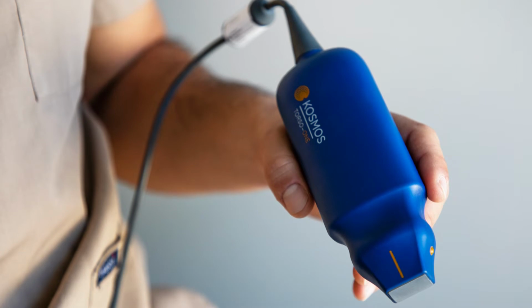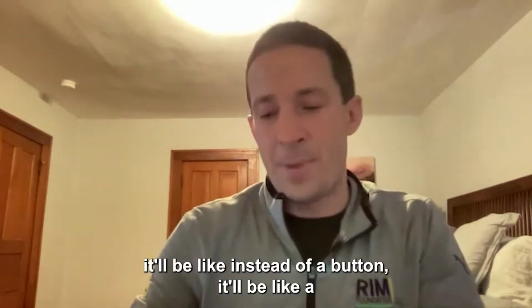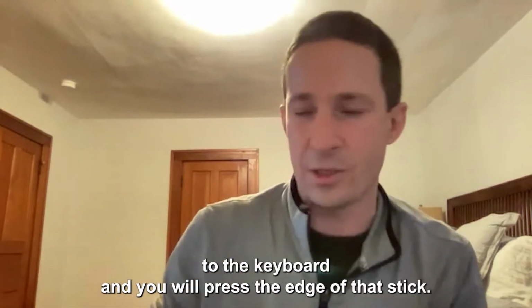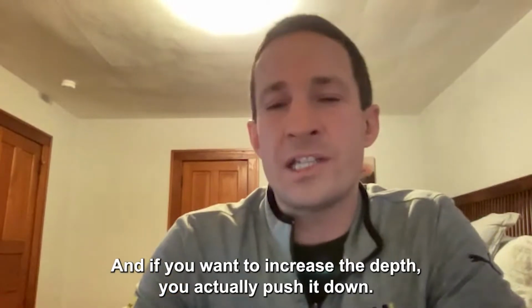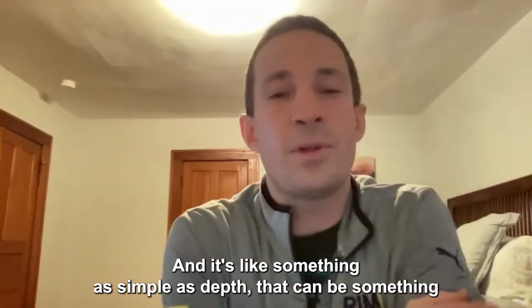For instance, on some cart-based systems, something as simple as depth, which is the first thing you're going to adjust, instead of a button, it'll be like a stick, almost like a flat, broad stick that's popped up, pointing vertically, perpendicular to the keyboard. And you will press the edge of that stick. And if you want to increase the depth, you actually push it down. And it's counterintuitive. Increase down, decrease up. And it's something as simple as depth.